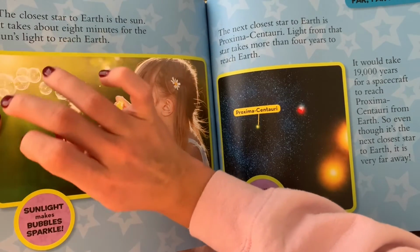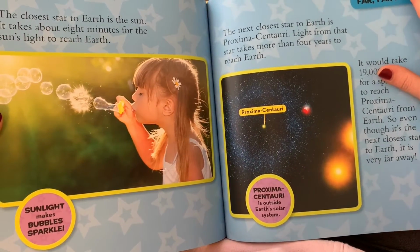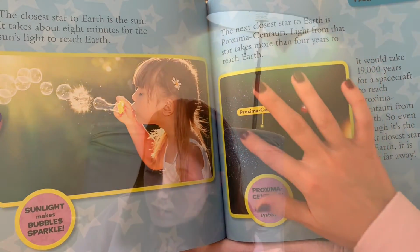The next closest star to Earth is Proxima Centauri. Light from that star takes more than 4 years to reach Earth. It would take 19,000 years for a spacecraft to reach Proxima Centauri from Earth. So, even though it's the next closest star to Earth, it is very far away.